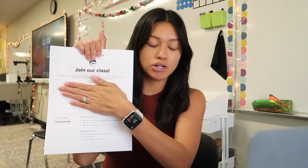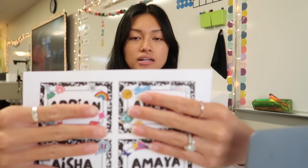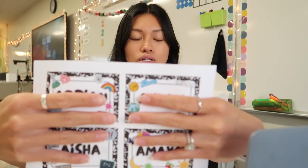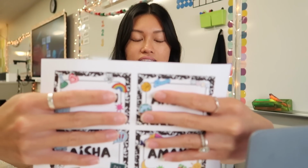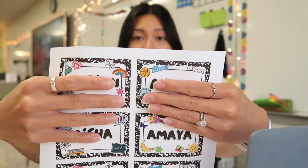My team teacher and I have been going crazy, printing out all the stuff that we need. For example, families that need to sign up for Class Dojo, I printed those QR codes off. I finished printing out all of my schedule cards, the ones that I was missing. I'm going to try to cover names, but on Canva, there are these cute little name tag templates, like the retro composition notebook look. I printed off a bunch of these. They're free, by the way.